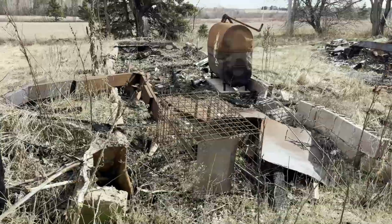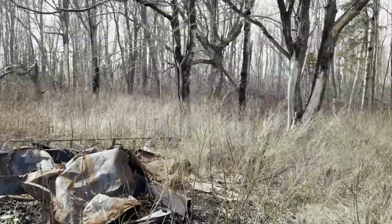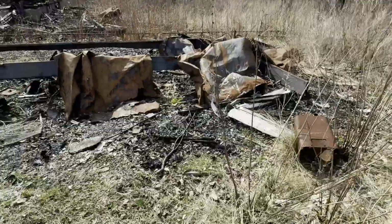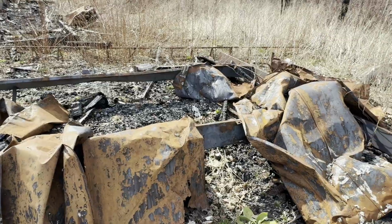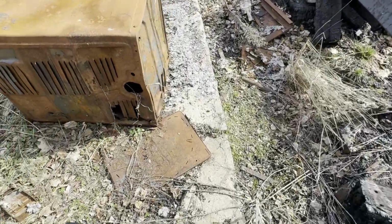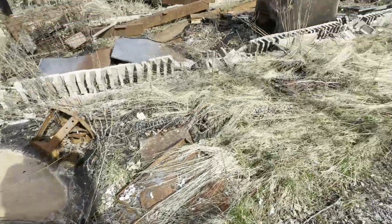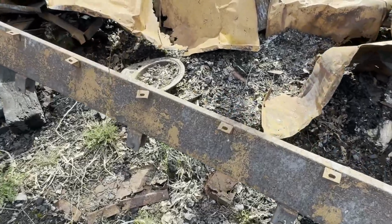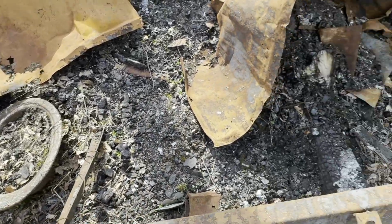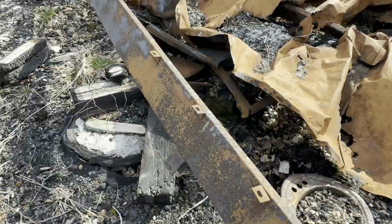Anyways, you see there's a portion here, some kind of shed or outbuilding. Even these trees have fire damage. You can tell this place burnt really, really hot. There's a pretty big metal frame here. Gotta love the old chimney still standing. Looks like an old sink. An old phone book sticking out.